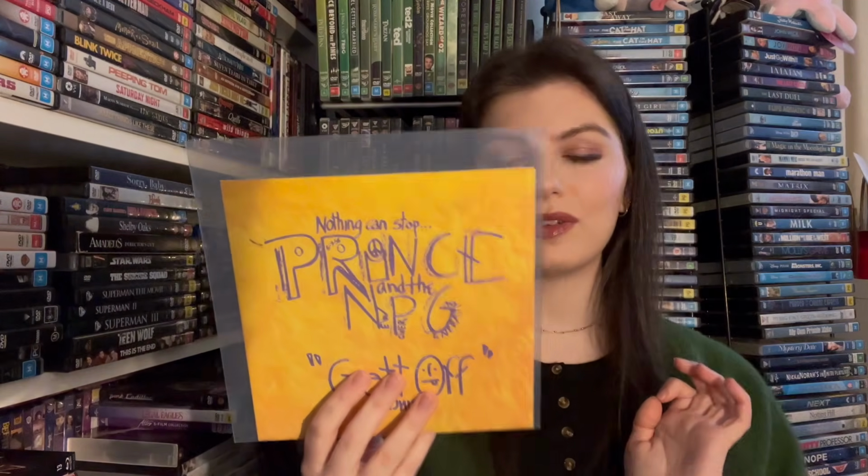Prince is probably the only artist that anytime I find anything Prince related I will buy. I have a few artists like that, but because Prince is my ultimate artist and my favorite artist of all time, anything Prince related I will buy and add to my collection. And then of course, speaking of Prince, we have the Get Off 7-inch single, which is one of my favorite Prince songs of all time, and I would love to get the Get Off EP on CD because I love it so much.